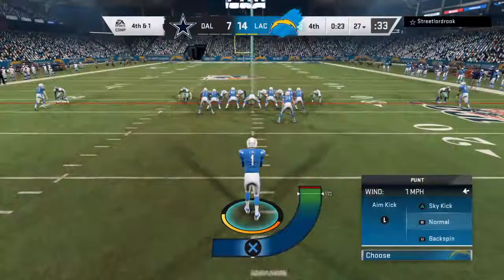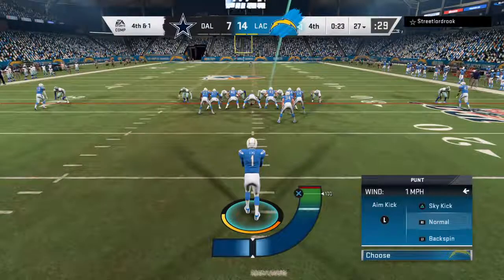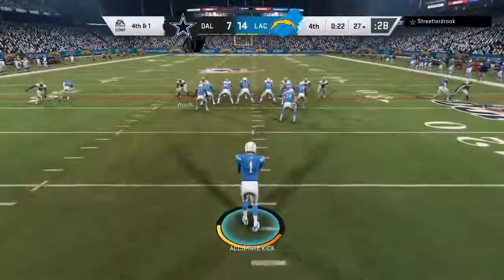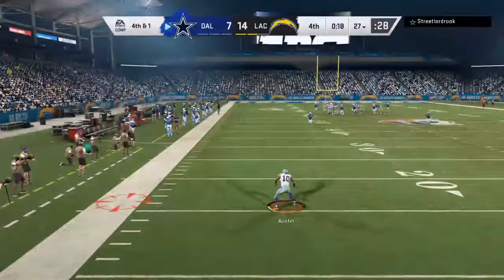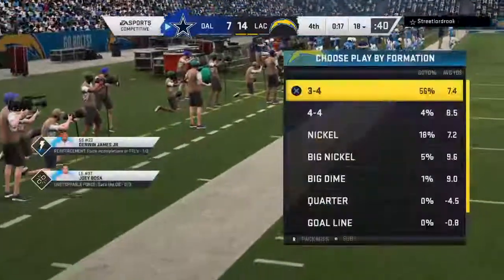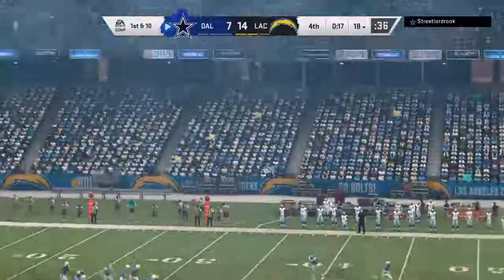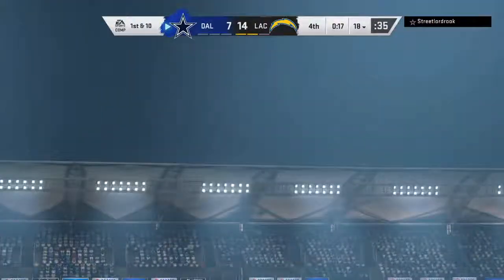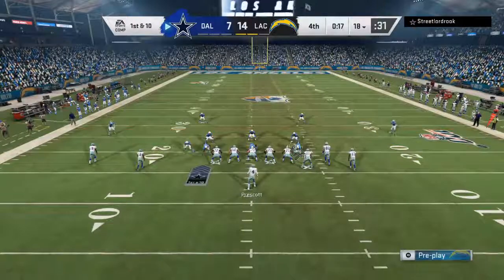On is the Chargers punter now. And surprisingly, this is the first punt of the game for either team. At their own 18-yard line. The offense back out there at the line, ready for their next drive.